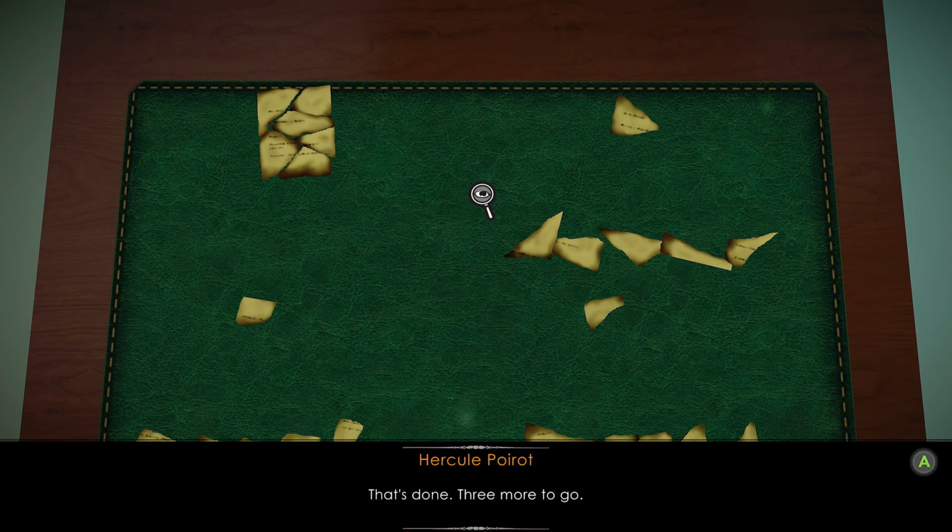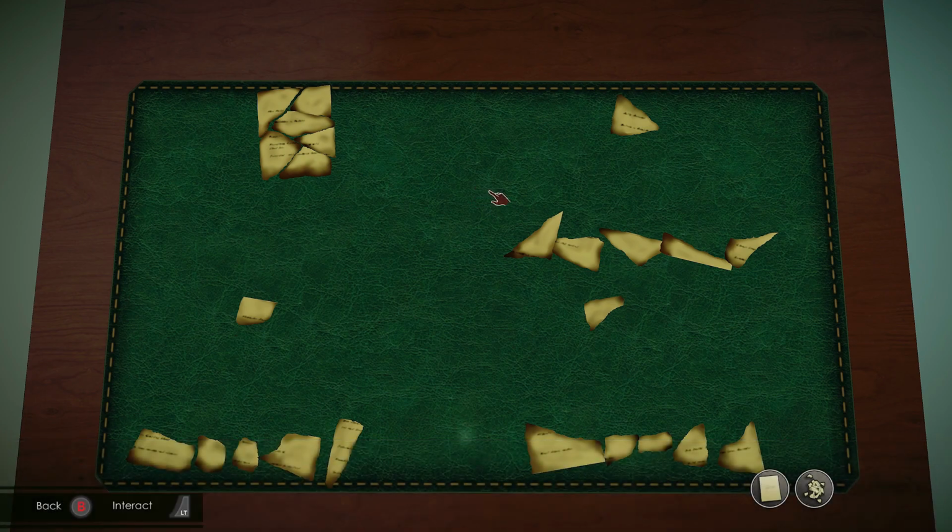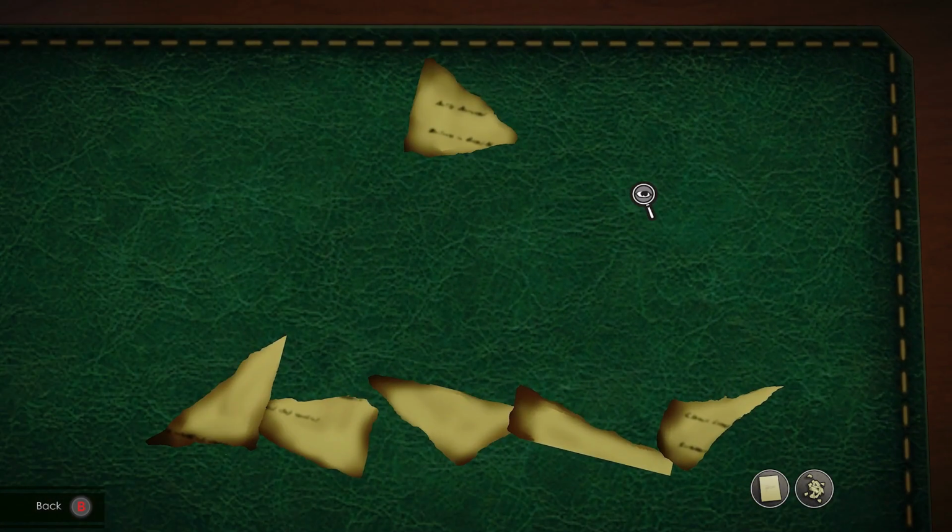The top right paper, start with the middle blank paper and put it on top of the paper. Then the last two at the bottom starting with the writing. Then the final two starting with the writing on the right hand side.